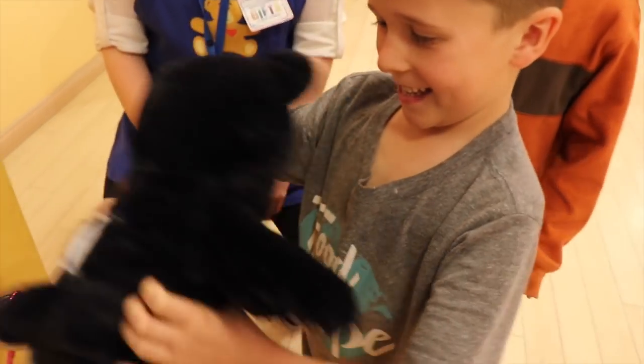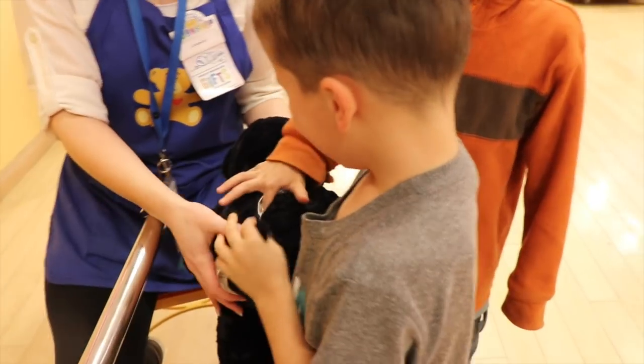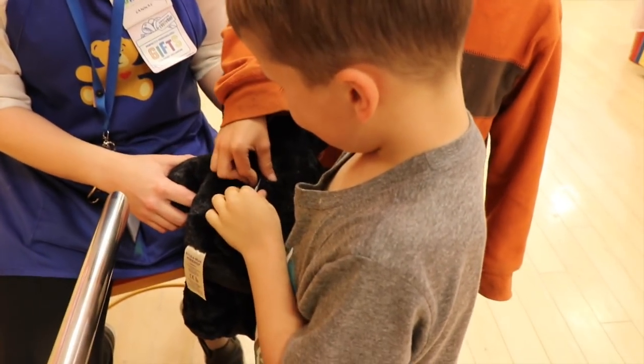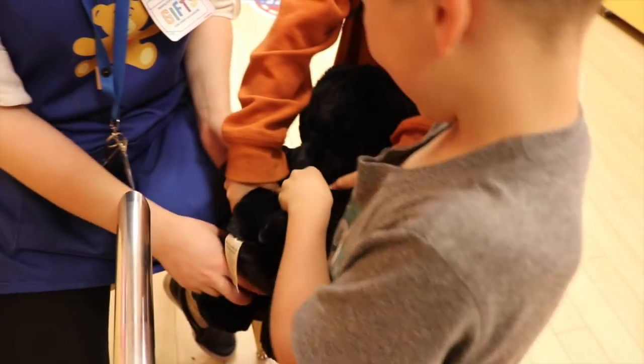Do you want to give him a big hug? Yeah. Give him a big hug and see if you like how he feels. Do you love him? Oh, you're squeezing the stuffy now. Okay, do you like how he feels? Do you like him softer or more thick? Thick? Do you want more in him?